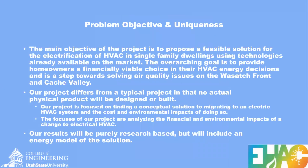The objective of our project was to analyze the HVAC system of a home and think about how we can reduce the local emissions released due to those systems. We didn't actually build anything for this project. It's purely a research-based project.